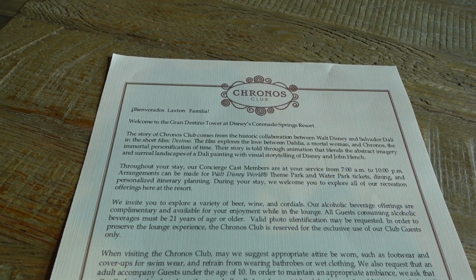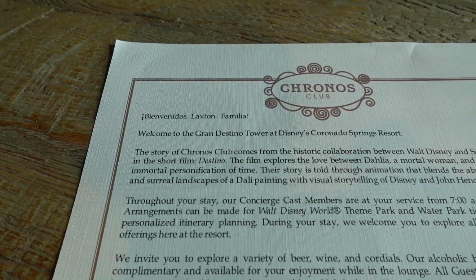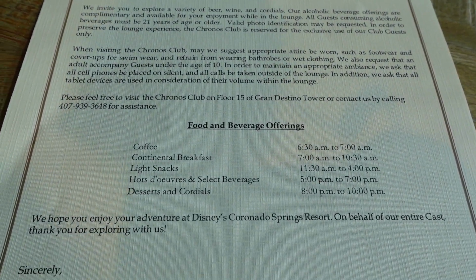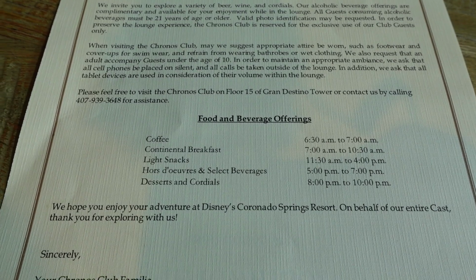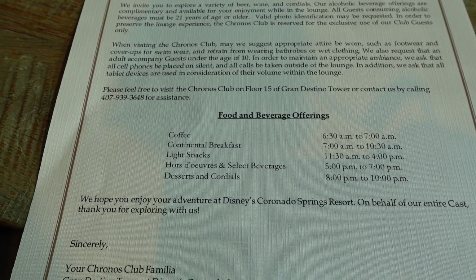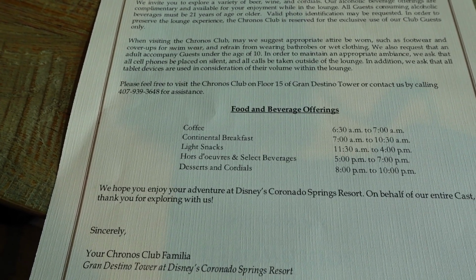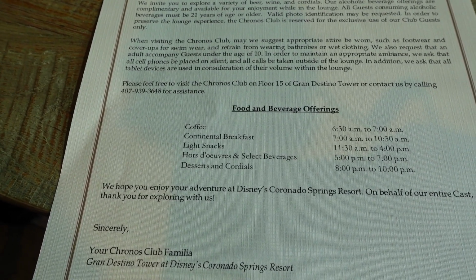Here's the welcome letter from the Chronos Club. It says, Bienvenidos la familia, and the times of the food and beverage offerings we have here is coffee from 6:30 a.m. to 7 a.m., continental breakfast from 7 a.m. to 10:30 a.m., light snacks 11:30 a.m. to 4 p.m., hors d'oeuvres and select beverages from 5 p.m. to 7 p.m., and desserts and cordials from 8 p.m. to 10 p.m.